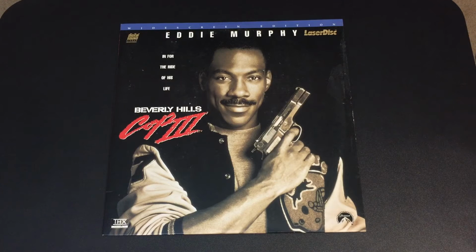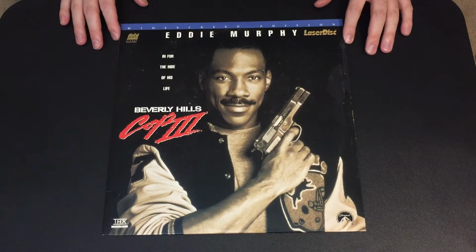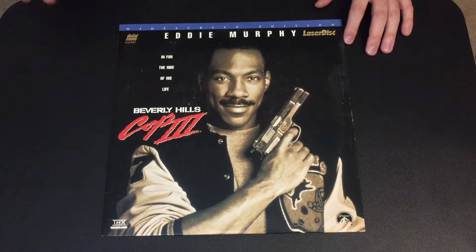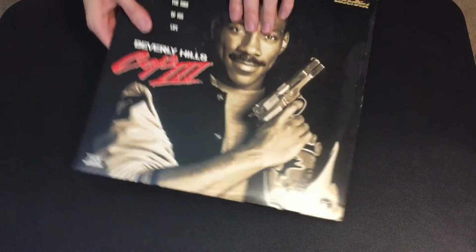So, all that being said, it is a higher tier Paramount release for the era. It's letterbox, has the THX seal of approval. It does have a Dolby Surround encoded digital track. It doesn't have AC3, and every time I think of this, I think this has AC3, and it doesn't.